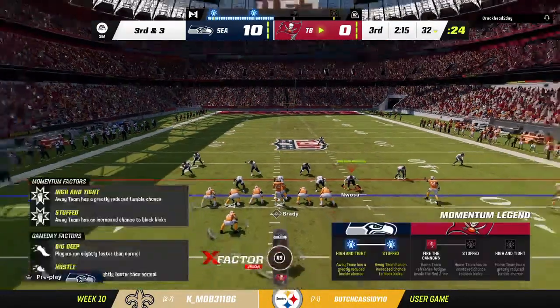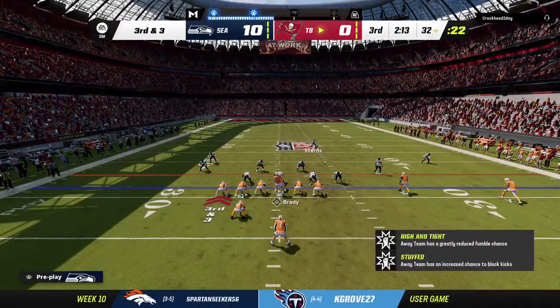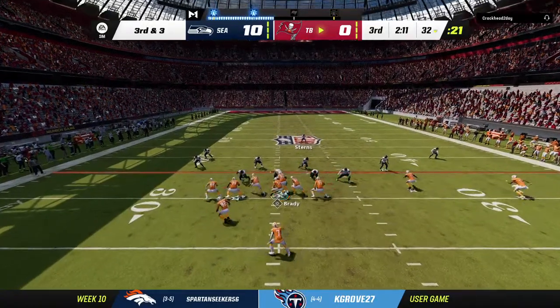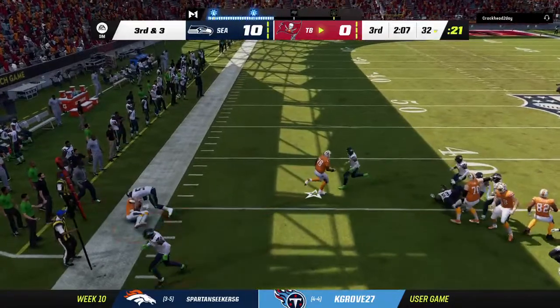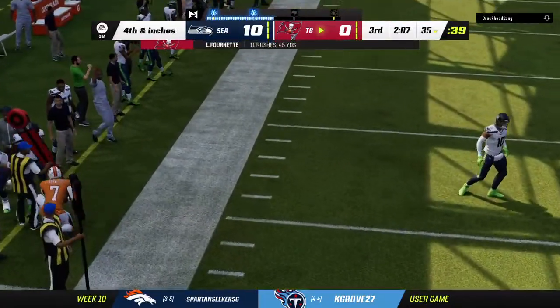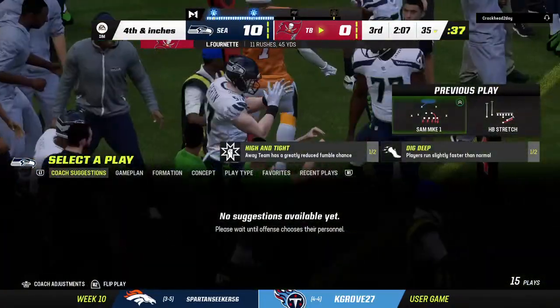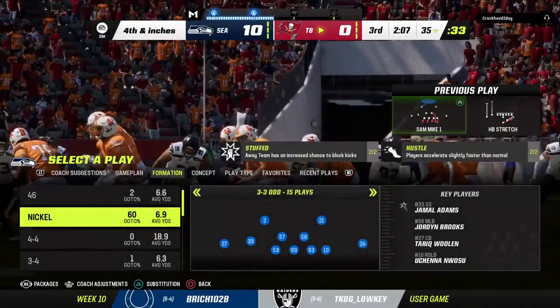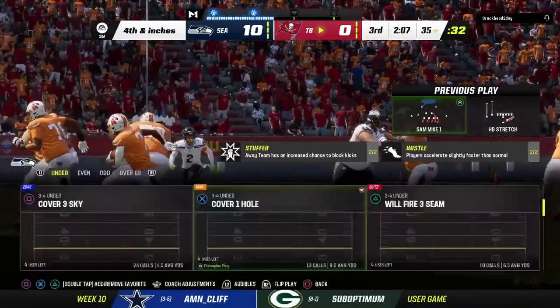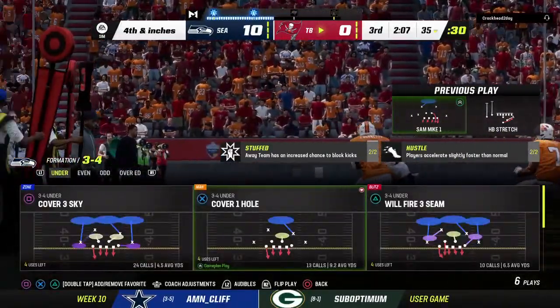This offense in desperate need of a conversion as they come up on third down. They'll try and run for it with Fournette. And he's out of bounds, able to take this one up to the 35. 3 yards won't be enough here as that'll bring up fourth down. Another down on the scoreboard, but the urge to go for it is almost irresistible here on fourth and short.